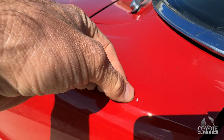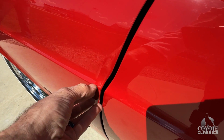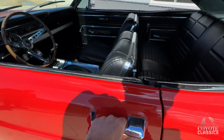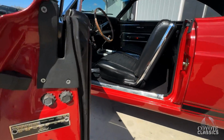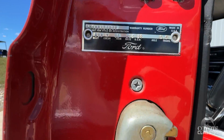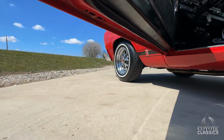Got just a tiny little paint chip right there, and another one right here. It's a little rock chip. And the doors open and close so nice. It's your factory code. It's original T code, which is red. Door jamb paint, corner of the door looks good.